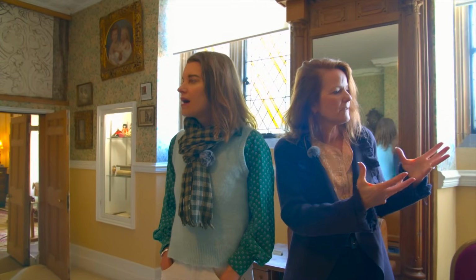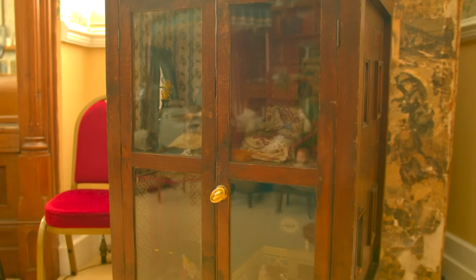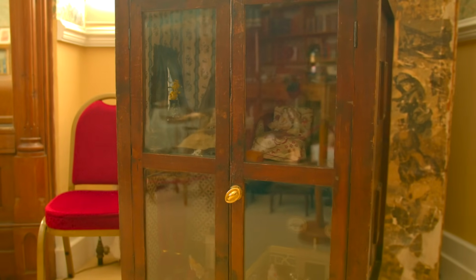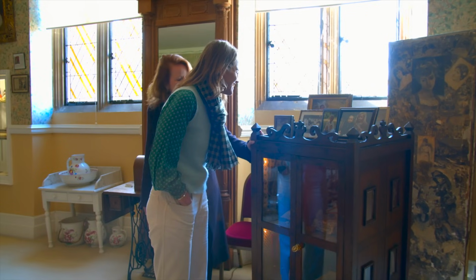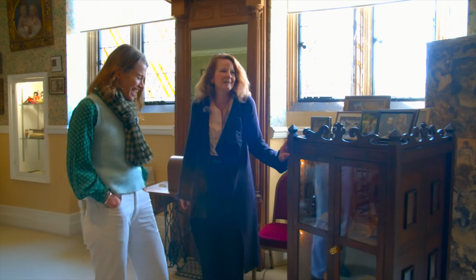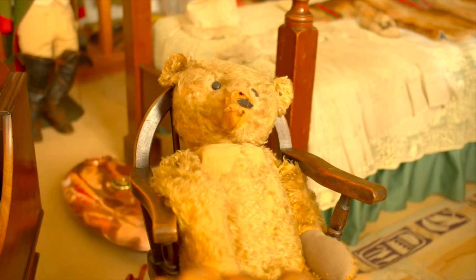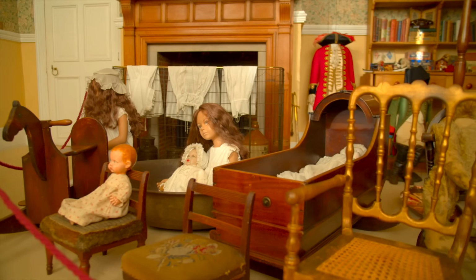And they brought many of the nursery items downstairs. Okay. Which is important for our visitors to see. But these are things that were used. This doll's house belonged to Hermione's aunt. She always said it was a ridiculous doll's house because there weren't any stairs and she couldn't quite understand how the dolls got up and down the stairs. It's a fair point. But it was hers. Yes. Her much loved Steiff bear. And the cradle, which my daughter Morwenna slept in when we first moved back for a visit.